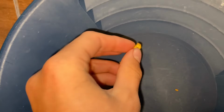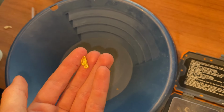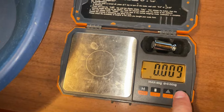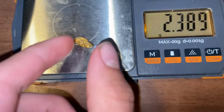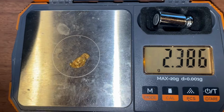Now the bigger one. I guess 2.3 on this one. Oh, 2.4. What's your guess, Doon? 2.7. Yeah, of course you go higher, don't you? Yeah, I reckon Doon's right. I don't think so. Oh, no. 2.4. Yeah, 2.4. That's awesome, mate. It's a beautiful wee nugget. That's about bang on what we guessed.